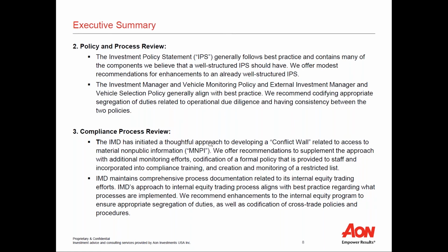The other piece we asked them to look at was the process around our internal equity trading, given that it's still a fairly new process for us. We've been doing it since, I guess, the end of 2017, but we've never had any review of that process from an outside party. So I wanted to have them review that process.